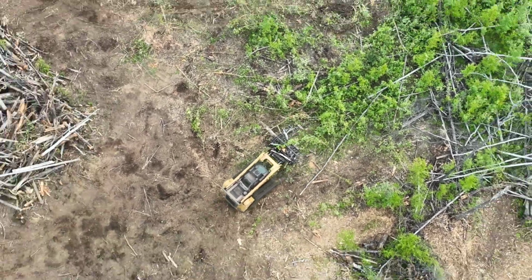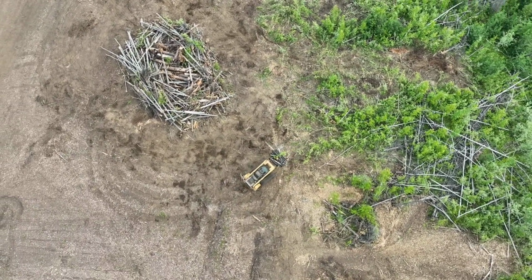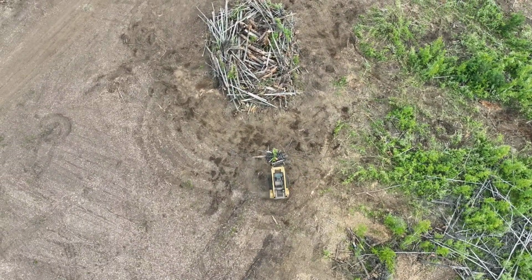It's nice to have the option of using the mulcher when we need it and then putting the grapple on and using the grapple when it's appropriate.